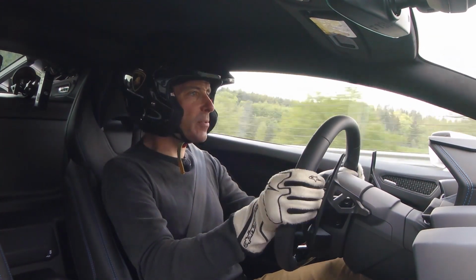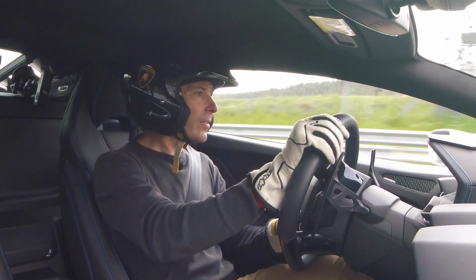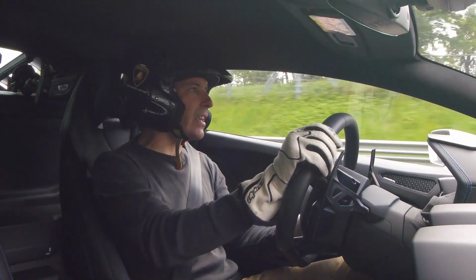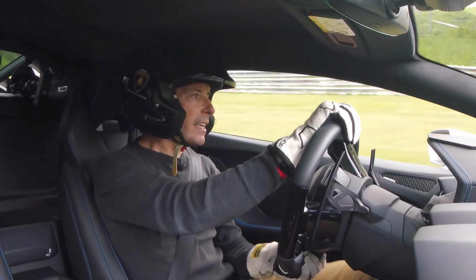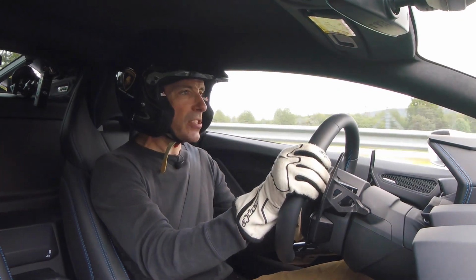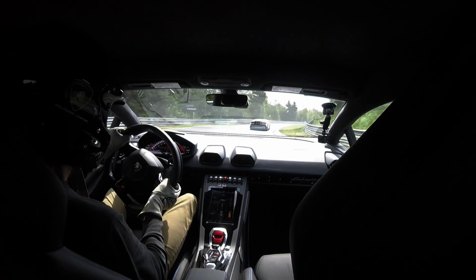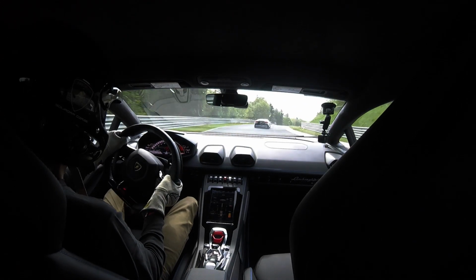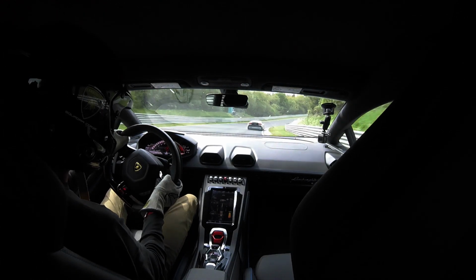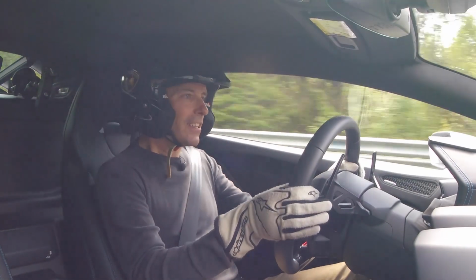And it makes the whole experience, because let's face it, we're not all ring lap time heroes, are we? We just want to come out here and have an exciting few laps around without feeling like we're scaring ourselves, and that's what this car delivers on. You feel like you can push yourself, feel like you can have some fun, but it doesn't feel too scary.